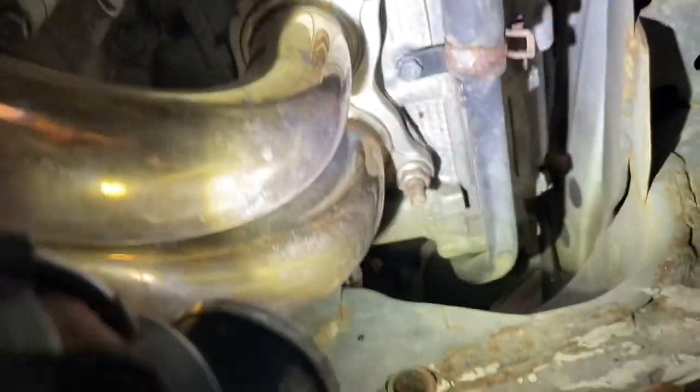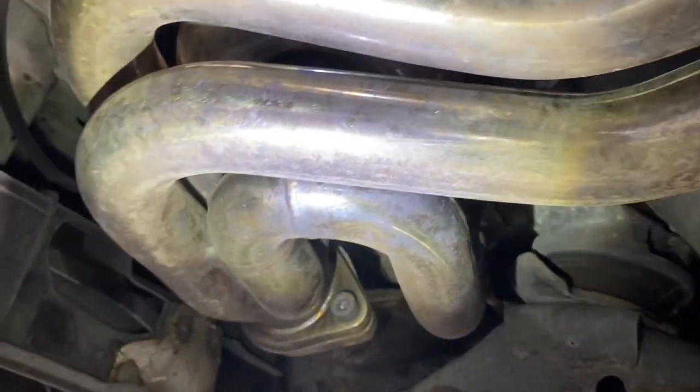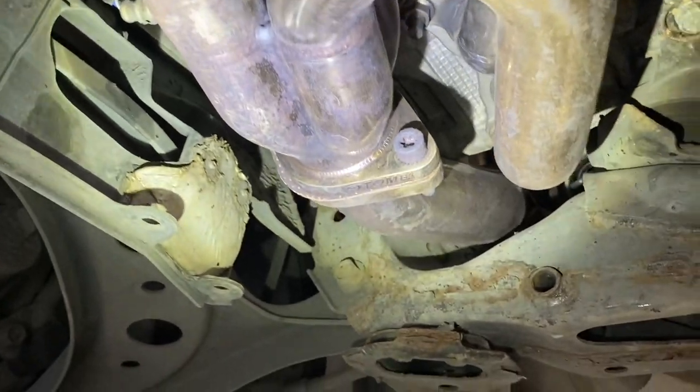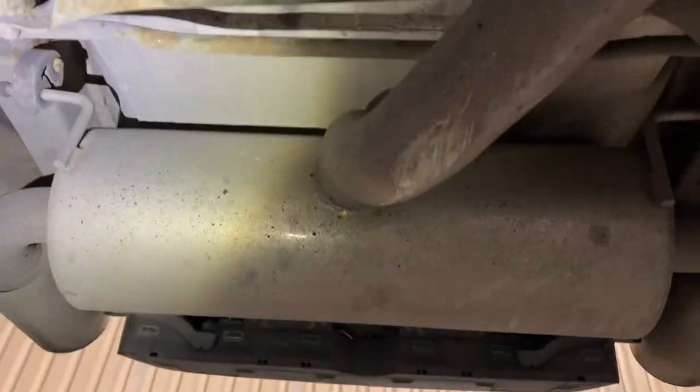Okay guys, we have it up in the air and I pull off the under tray. This is a flat four Subaru engine. You can see the exhaust system out from bank two. We have no catalytic converter, straight pipe up, straight pipe around, and then we have a straight pipe all the way back. A box, but not a catalytic converter. And the same in the very, very back. We have a box again sitting there.